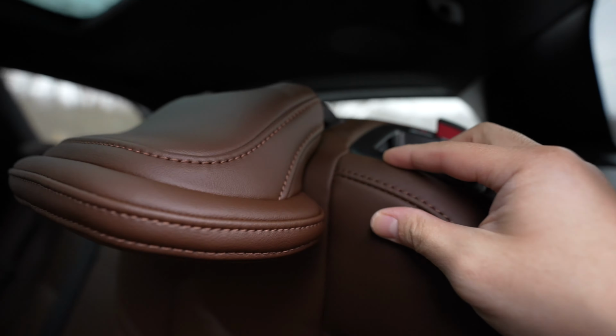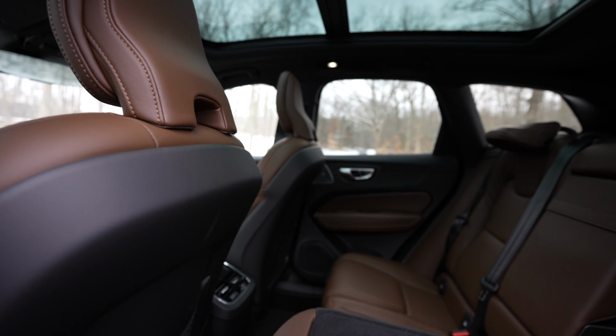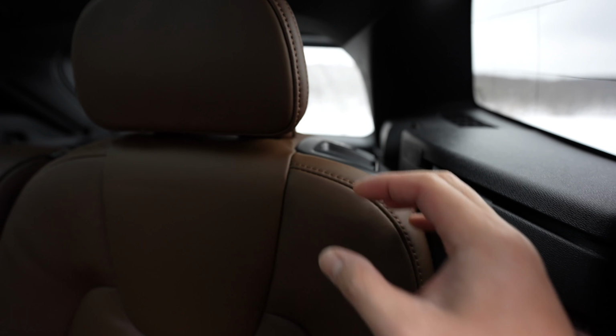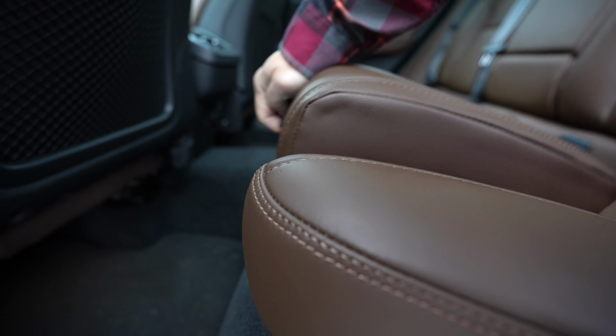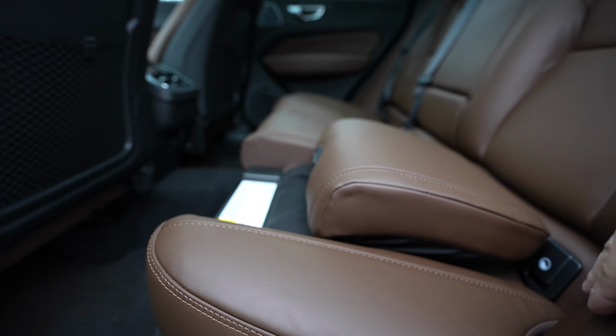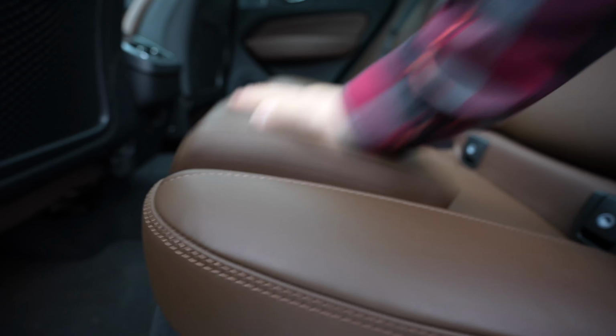I like how if the second row is not fully latched in the upright position, you have these little warning flags that say, hey, you should probably secure this a little bit better. And in this model, I also like how there's an integrated booster seat in here for the little kids.